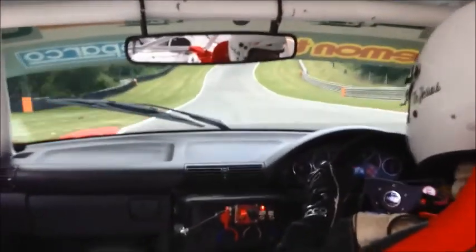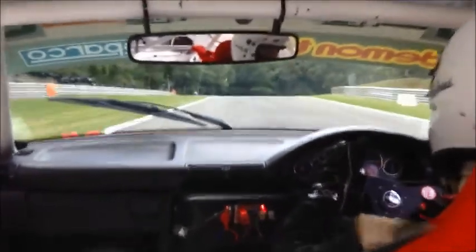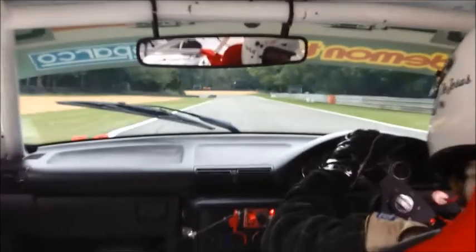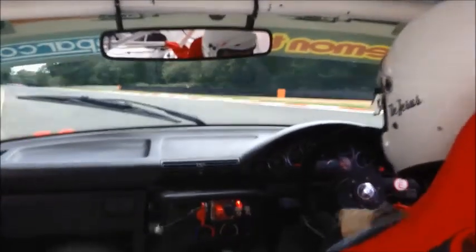As you can see again, just being quite committed on the throttle of that corner, trying to experiment with the line. Unfortunately, on that occasion the car ran wide and we didn't quite make the apex as we intended to. As I said, it's a constant struggle throughout the lap.